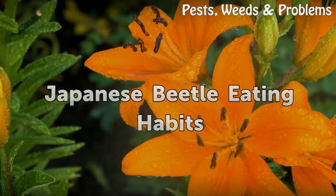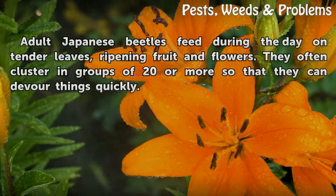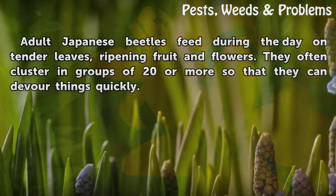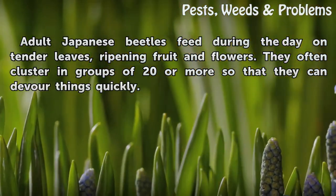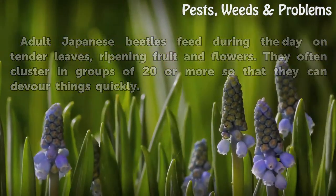Japanese beetle eating habits. Adult Japanese beetles feed during the day on tender leaves, ripening fruit and flowers. They often cluster in groups of 20 or more so that they can devour things quickly.